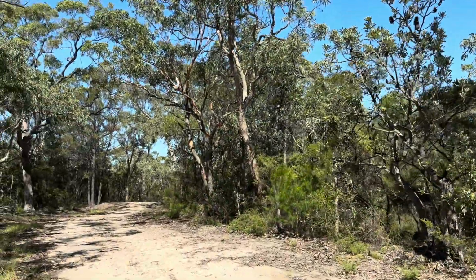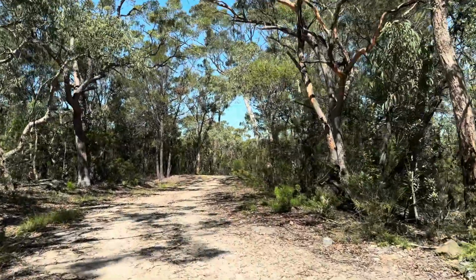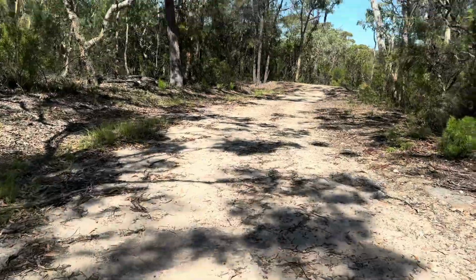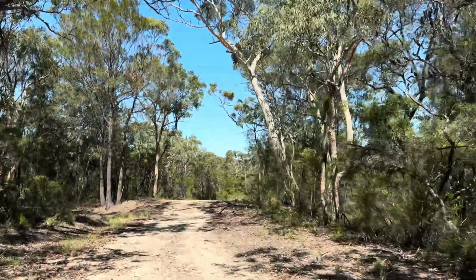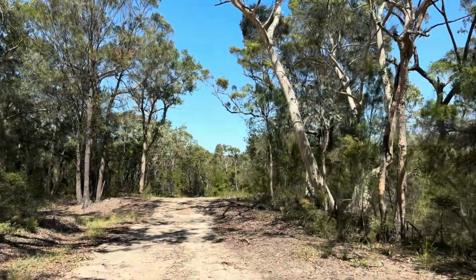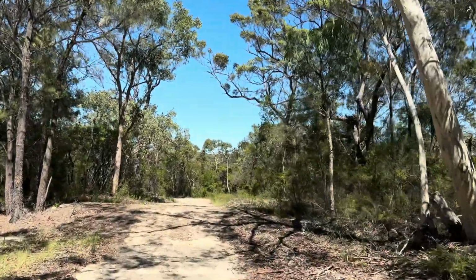Okay, so 2.2 k's from the end. You notice that we're back up on the high ground. Again, nice and sandy, a little bit of rock here and there, but sandy and pretty flat. So I think there's one or two little rises to go from memory. But yeah, it's kind of flattened out now.